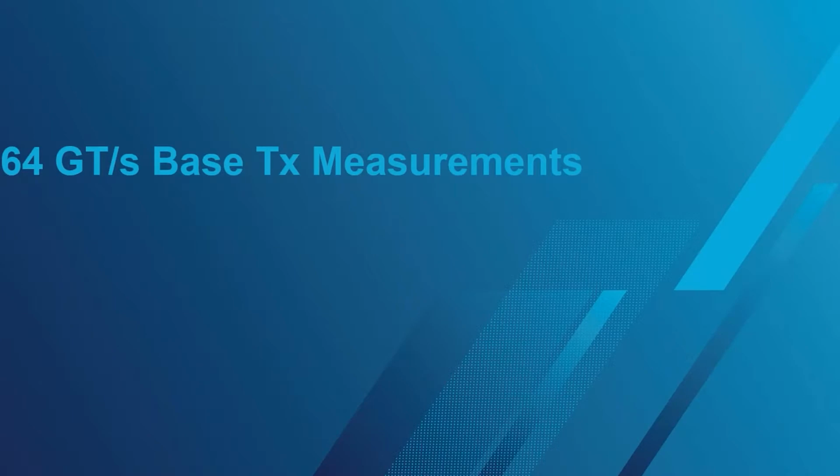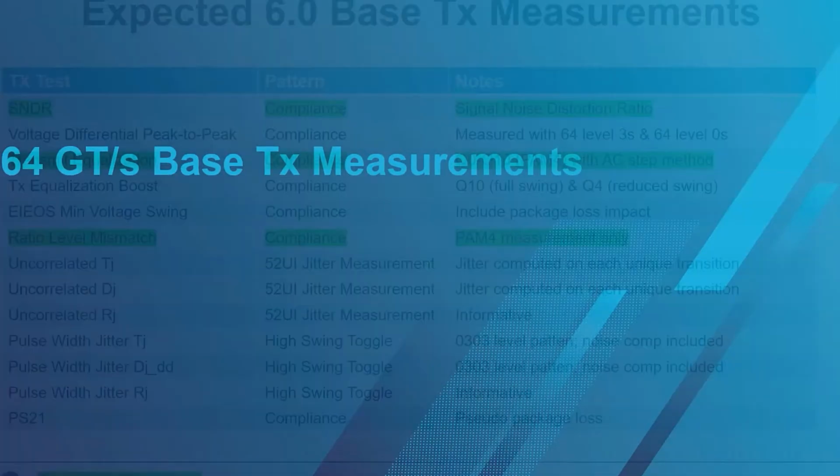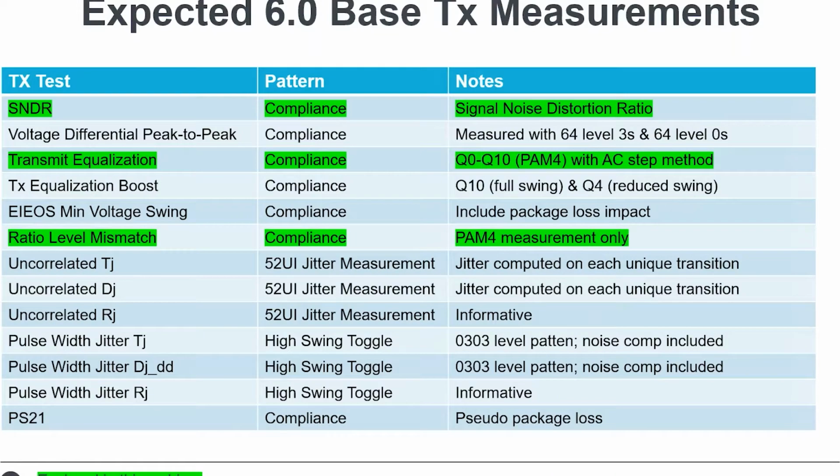Next, let's take a look at the 64 gig transfer per second base TX measurements. Here's the list of the base transmitter measurements. And highlighted here, we have SNDR, transmitter equalization, and ratio level mismatch. These are some of the key parameters that are either newly introduced or have some revision that we want to take a deeper dive on.